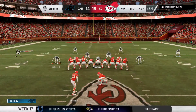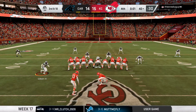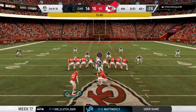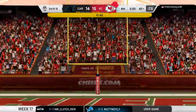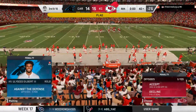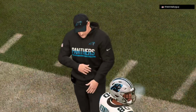Now Greg Zuerlein. We all remember the 57-yarder that sent the Rams to the Super Bowl. They'll spot it at the 47, so call it a 57-yard attempt. And the kick is good. So you wonder how this one might be remembered the next time these two teams meet. But until then, this game's over.